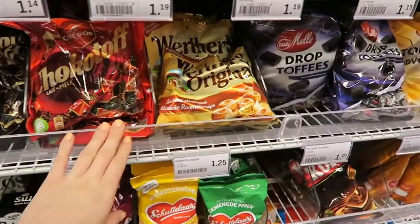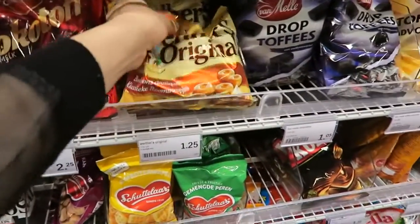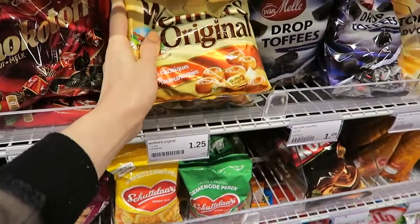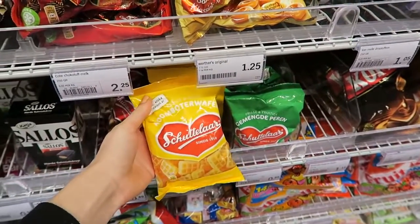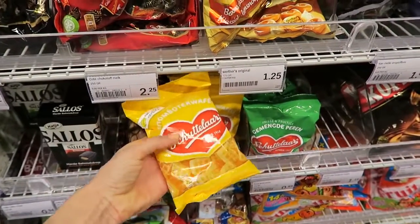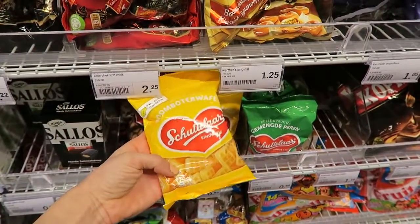Here are two other varieties of old Dutch traditional candy. So Werther's Original. They're little candies made with butter. So delicious. And these, I love these too. They're like butter waffles, but it's firm candy, but it tastes like butter. I think butterbeer, like from Harry Potter, should taste this way.